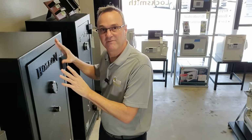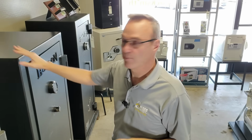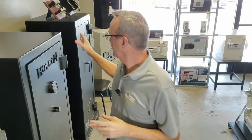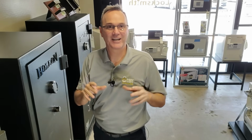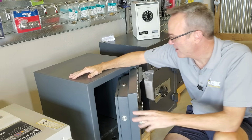So it's basically 4 times as tough as an RSC-1 because it's 2 people attacking it for 10 minutes as opposed to 1 person attacking it for 5 minutes. So what's next in terms of safe ratings? After you get to RSC-2, you're going to be looking at a TL-15. Let's talk about that. Now here I'm in front of a TL-30 rated safe by Hollon.